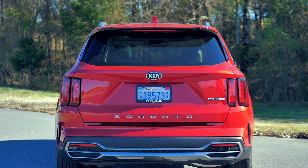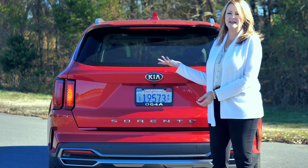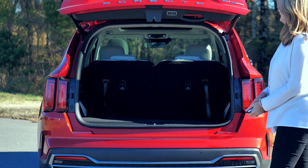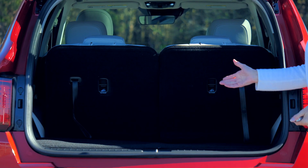Among the features that buyers will really love about the Kia Sorento is the smart trunk. You just stand next to it with your key in hand and it opens. There's not a ton of space behind the third row. You can see there's enough room for a few grocery bags or tote bags.